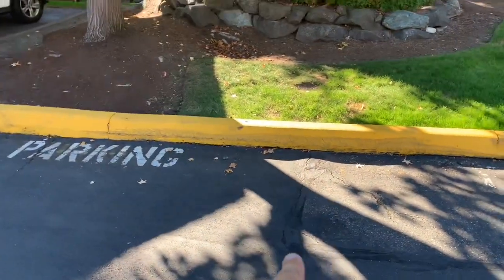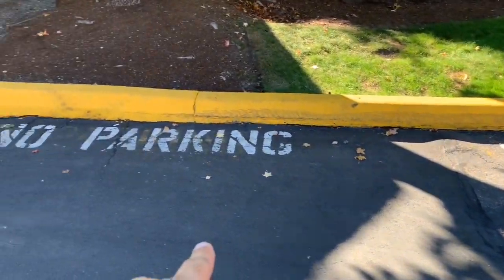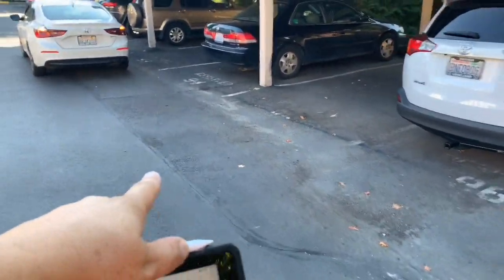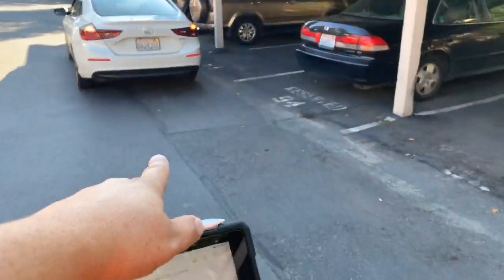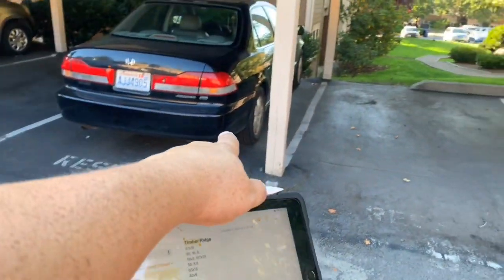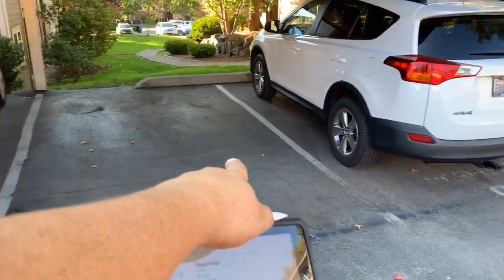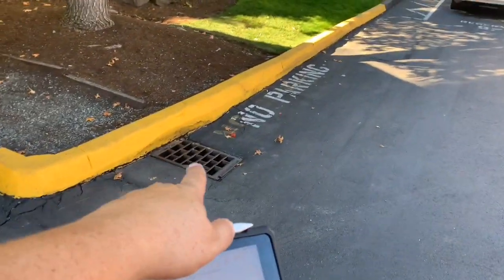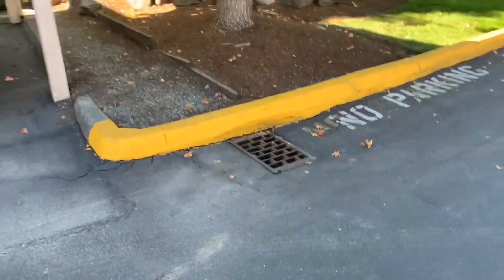And then this, we're just going to continue this, and we're going to cut this out and tie in down to here. And we're going to take all this asphalt out down to this seam here, stall 94, go all the way up to where that seam is there, come all the way back over, take all this out, and we're also going to lower that 2 inches.